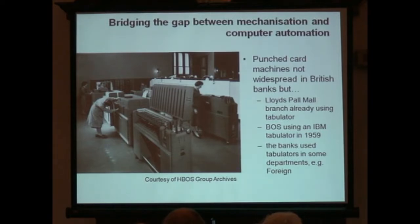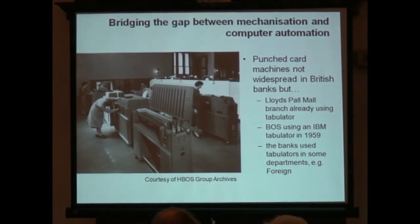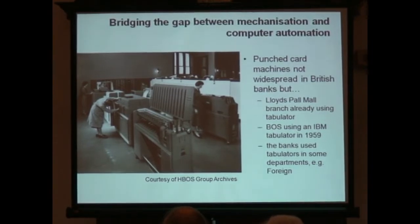Bank of Scotland had been advised by IBM when they looked at computing at the end of the 1950s that before you go to a computer, use a tabulator first. That way you'll find out how you might solve some of the political and organisational difficulties. You'll also have to buy some more equipment from us and then buy a computer after that. But a tabulator was a good way of finding out how the political, organisational and technical issues of communicating a branch with a central accounting unit worked. Barclays had some experience of tabulators in departments such as the foreign department.